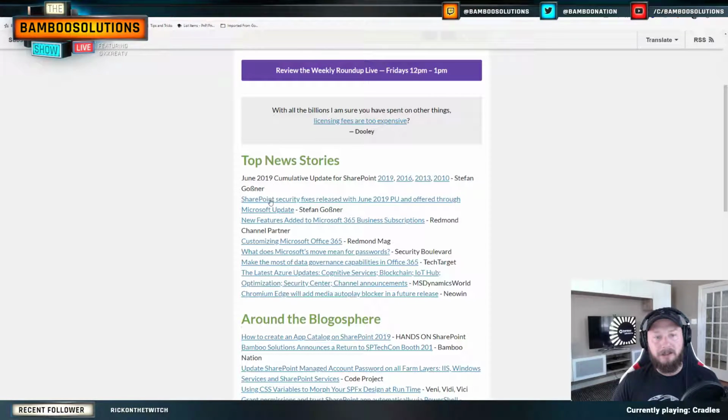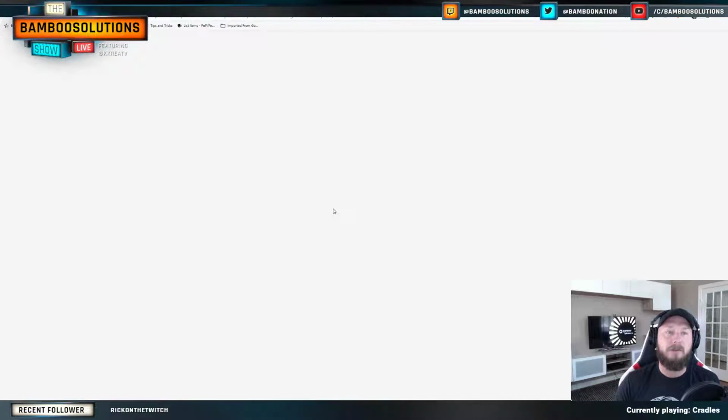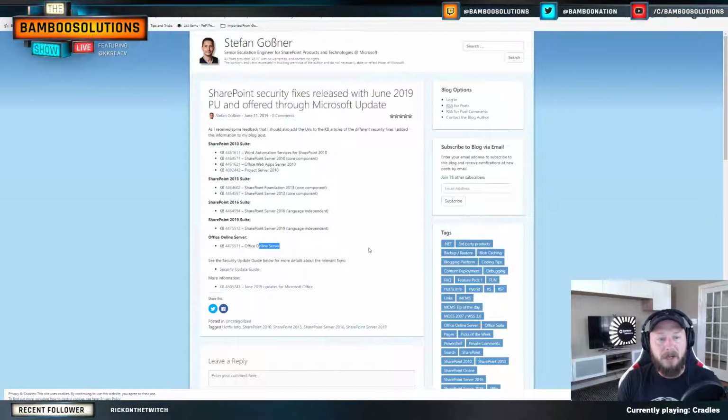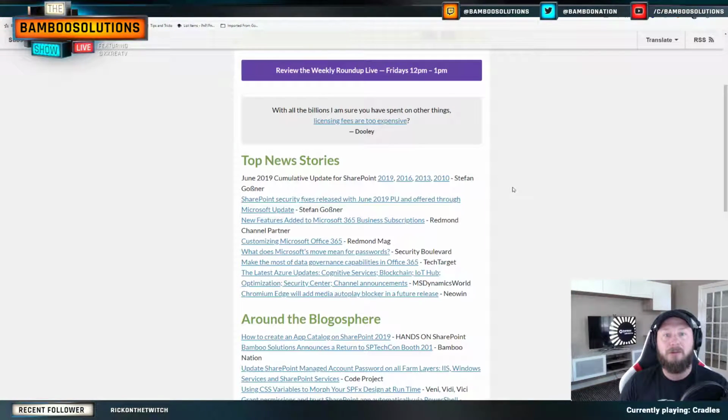There are the details. So the SharePoint security fixes released with June 2019 PU and offered through Microsoft Update. This was an interesting post, really kind of digging into some of those security fixes in the various versions of SharePoint. So you get your 2010 suite, 13, 16, and 19, and then the online server there, Office Online. So some more details there for all you admins out there rocking the boat.